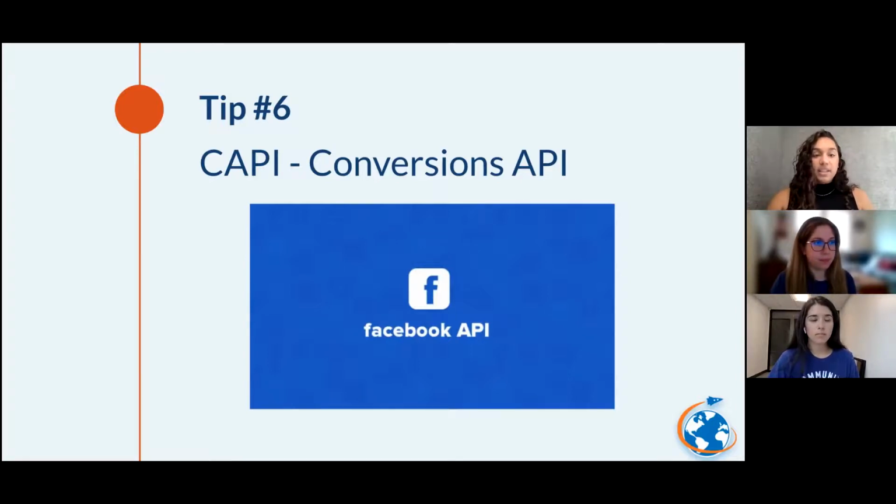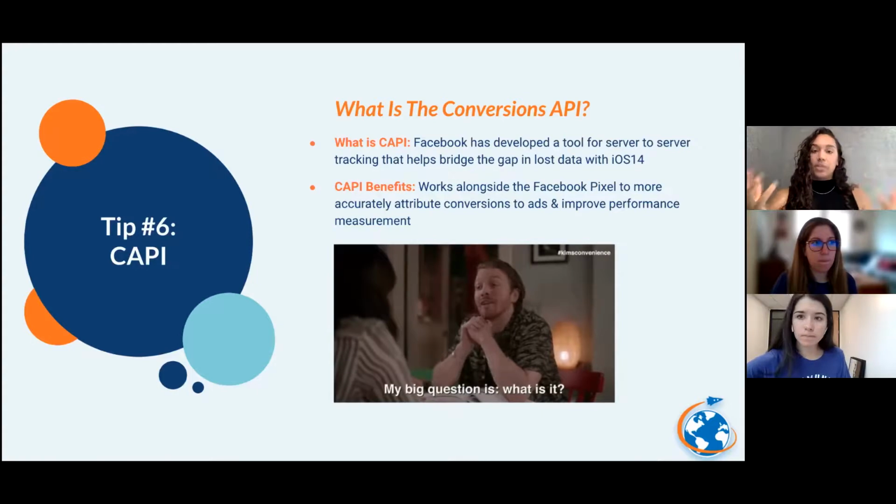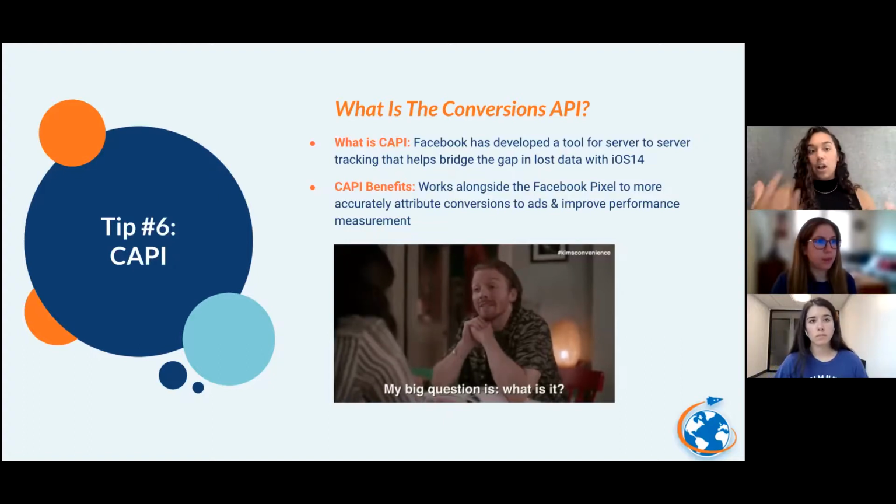And so the sixth tip that we're going to dive into is CAPI, the Conversion API. Basically, CAPI is a tool paired with the pixel to collect all of the data that we're losing. And the benefit of it is that we're able to improve performance measurement. It's able to understand everything a lot better.